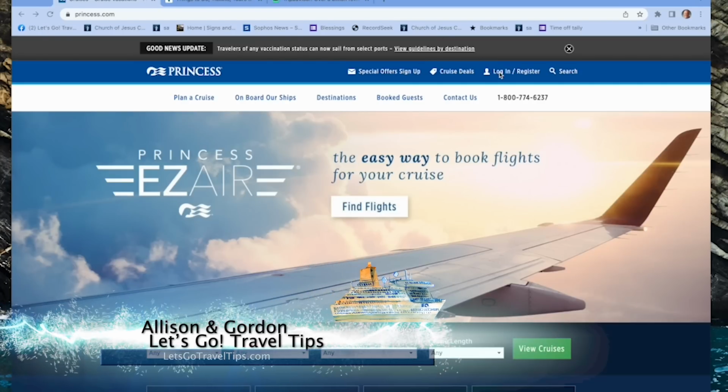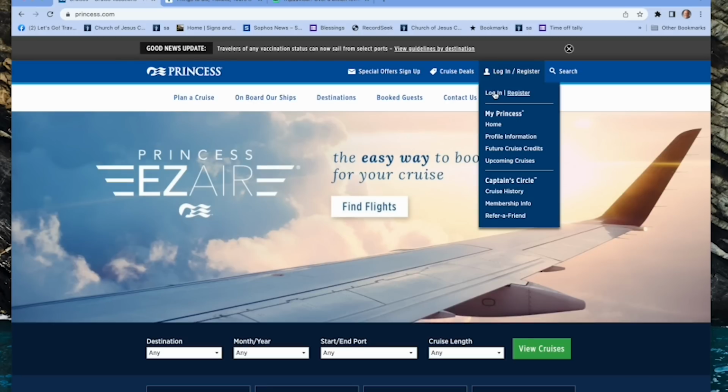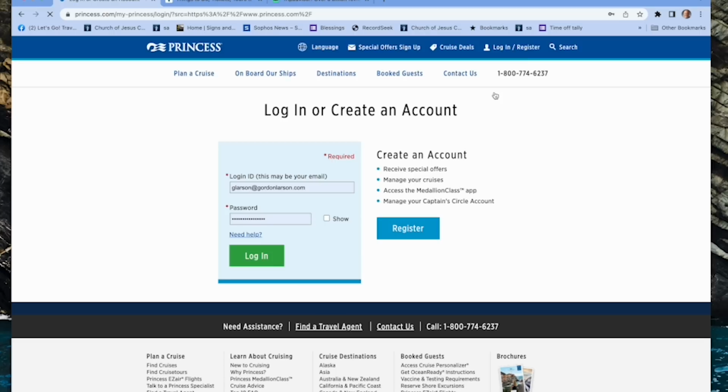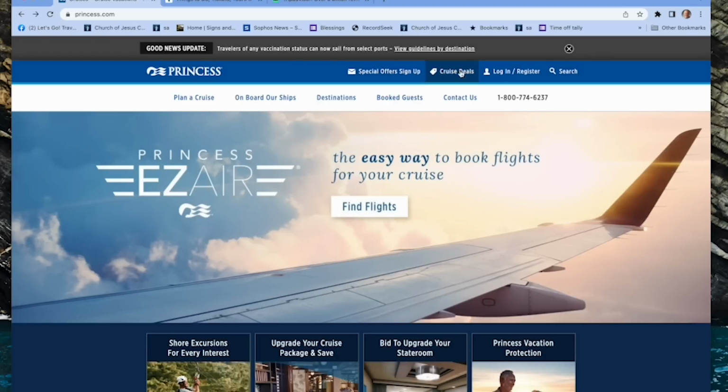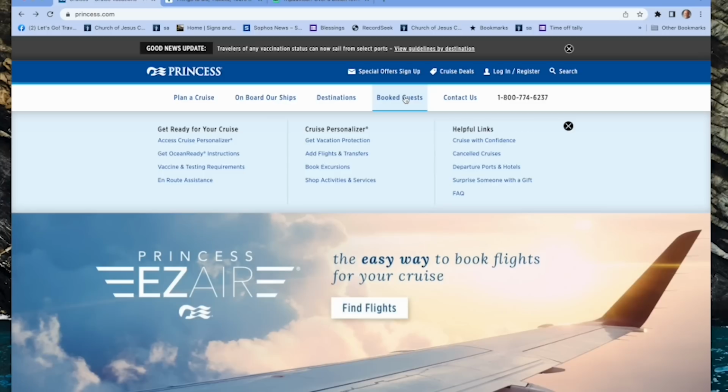You can either log in right here where it says log in or register if you don't have an account, and if you click on that, it just brings you up right here. You click on this, you can log right in, and here is login information. Let me go back. So you notice there's that way to log in. Also, there's a place here to log in under booked guests.